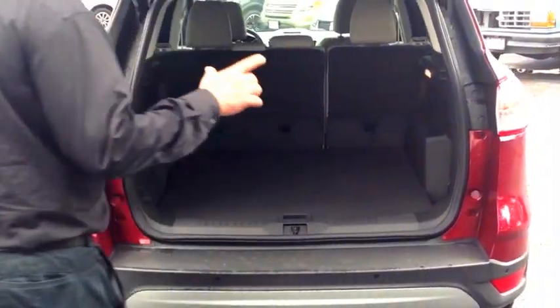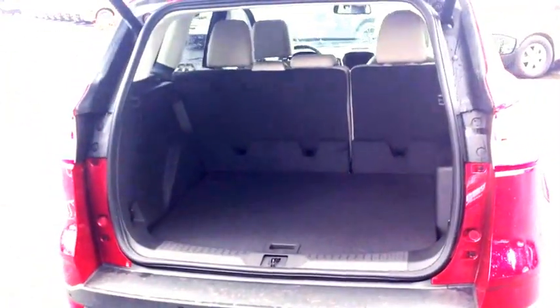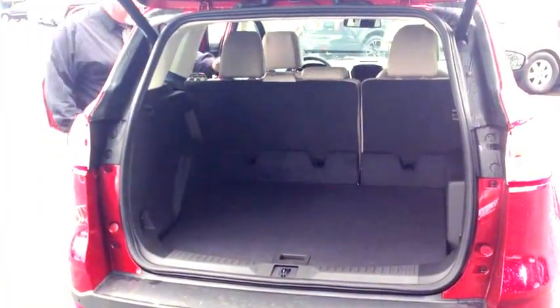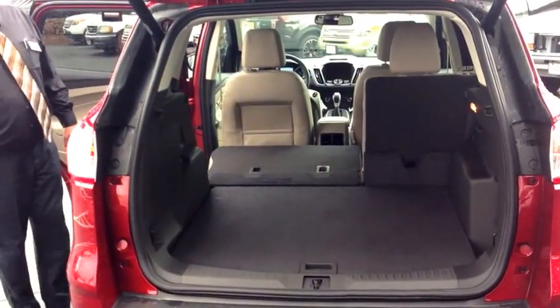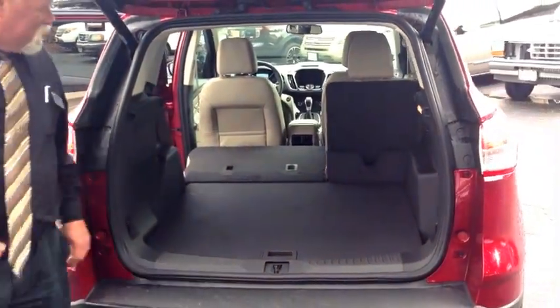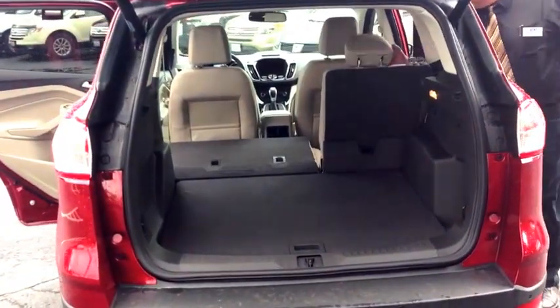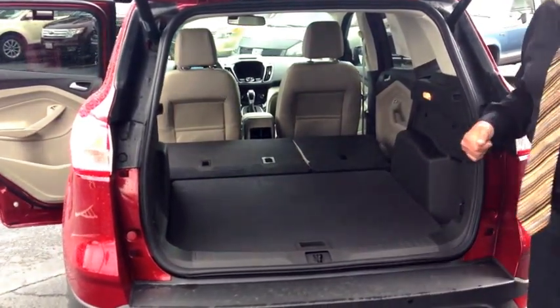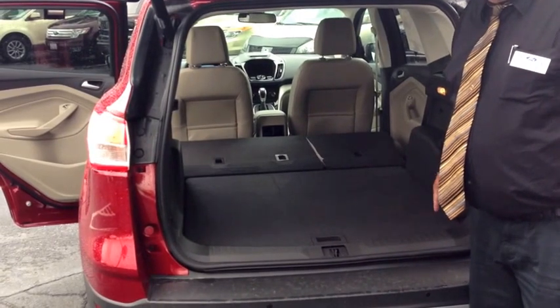These seats, unlike the old Escape, you used to have to fold up the bottom seat and then fold the rear seats down. Now look at how easy this is, guys. You just come right up here, you hit the button on the headrest, that folds down, take that handle, voila! Now look at how much space you got in there. If you put them both down, I'll tell you what, I'm 6'2", and I can stretch out diagonally in here and sleep.